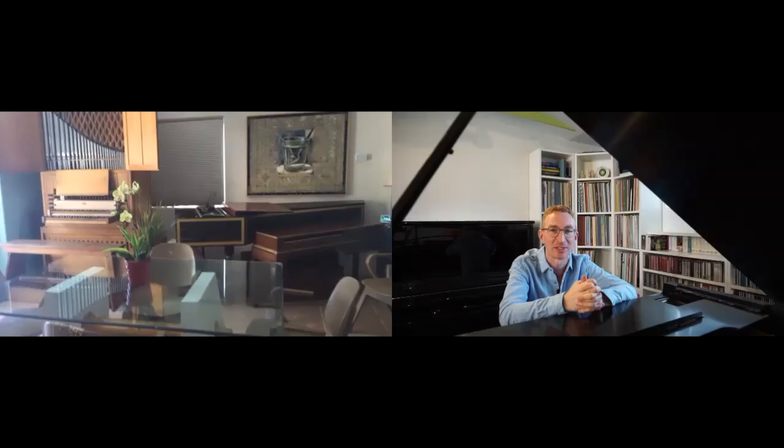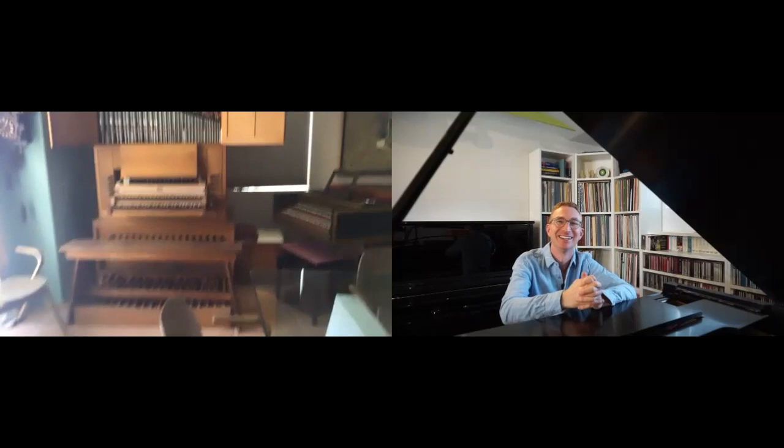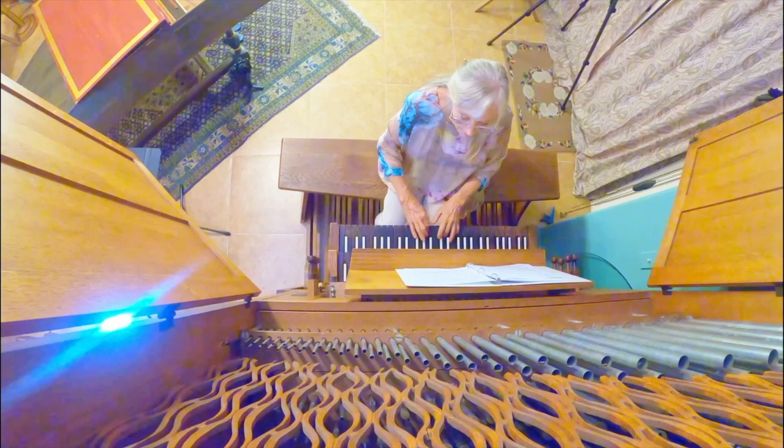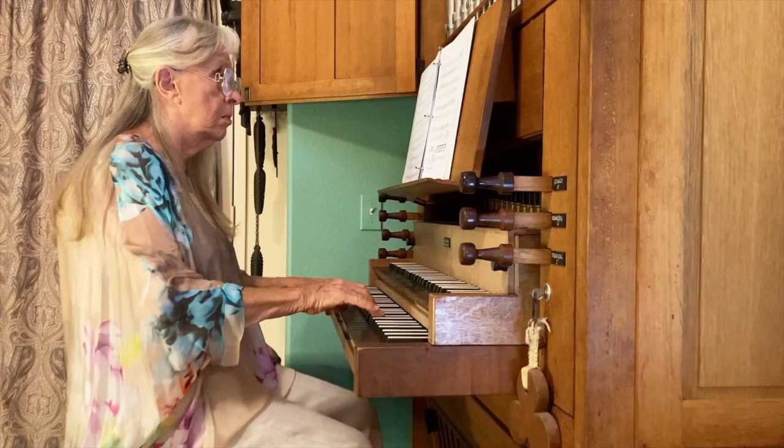You saved the biggest one for last. This is the one that is definitely not going anywhere, right? This is not a portable organ. It's a solid oak case, and it has altogether 5 ranks of pipes, 2 manuals or keyboards, as you see, and the pedal board. Made in Germany in 1970, and it appeared at my doorstep on Christmas Eve.